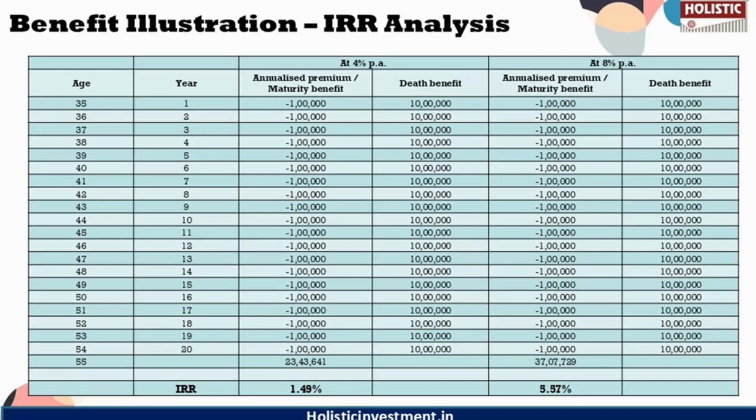Now, as we have a basic understanding of this policy, let us move on to the analysis part of the video, where to truly assess whether this policy can give us sustainable returns in the long term, we are going to conduct an IRR analysis, which is to calculate the internal rate of return of this policy based on the benefit illustration given in the policy brochure to help us take an informed decision.